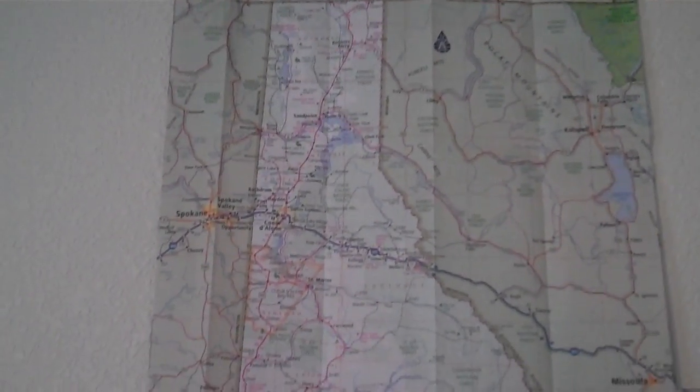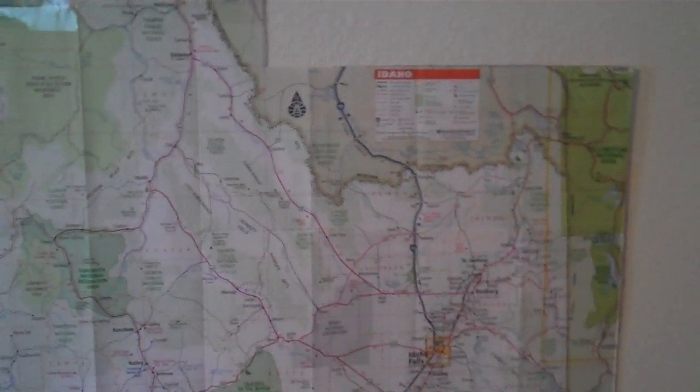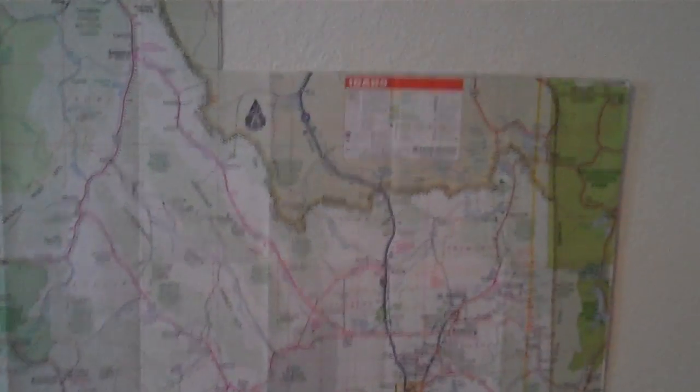Bought a couple of maps of Idaho and joined them together with just sticky tape to make one big one for the wall, showing highlights of Idaho. Just want to learn the geography. I hear names of places and I never know where that is.